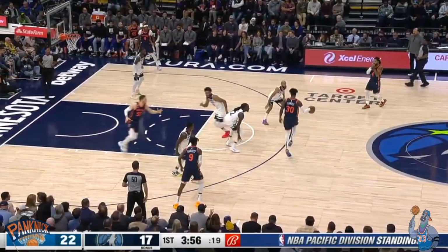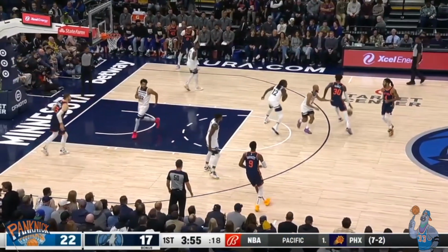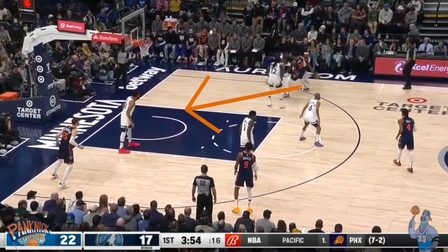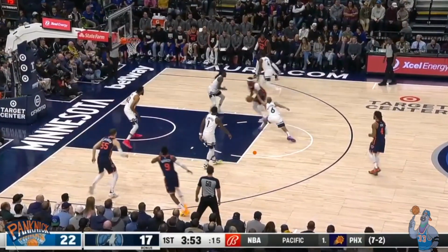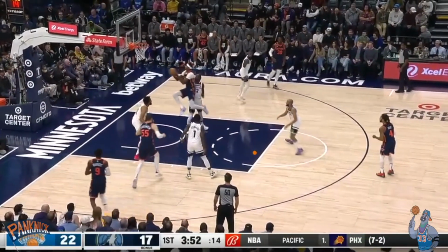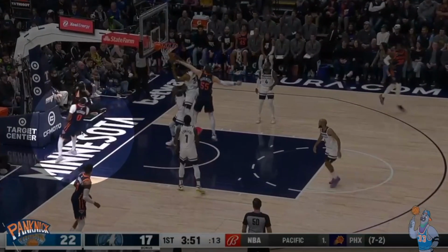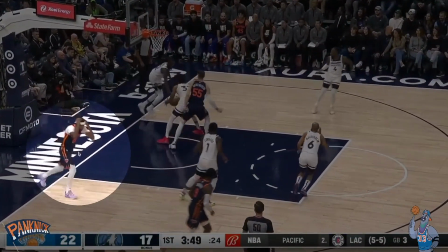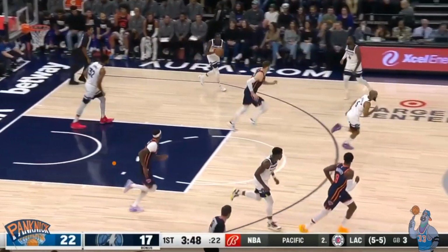Okay, so here's another prime example of Cam not finishing at the rim, as we're going to see it play out here. He's going to be wide open for a layup. Going to have a nice little lane to come in here. And you see he straight up just missed that. If you look at Cam's reaction, he knows he messed that up. It was an easy finish right up there. So Cam knows he messed that up.